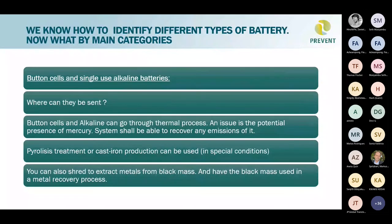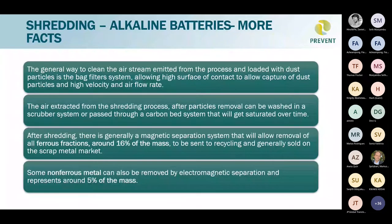So when you have a shredder and this kind of airstream that smells of a very bad ammonia odor, you may also need to clean it before releasing it to the atmosphere. People in general install bag filters that will capture the dust on the surface of the bags. The dust is removed from the bags and recovered in a bucket. And for the quality of the air, what is quite common is a washing tower to clean the air and remove the ammonia odor.